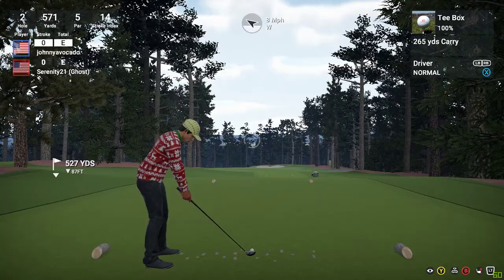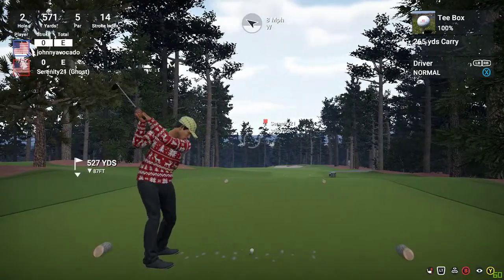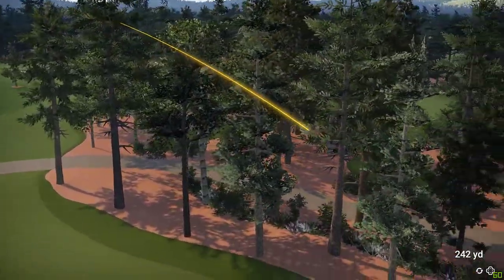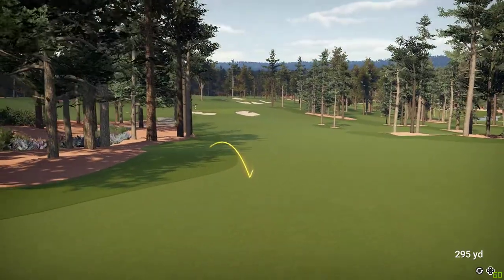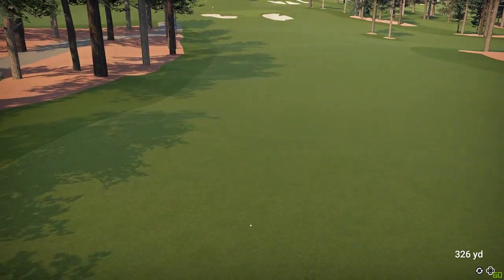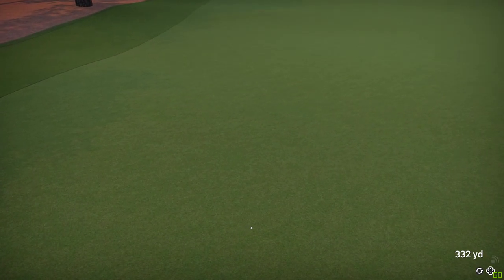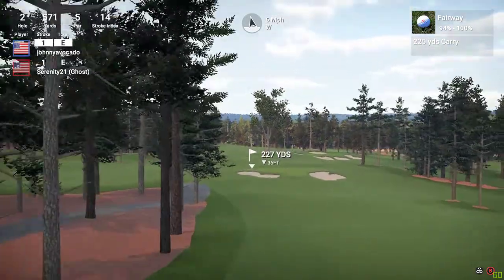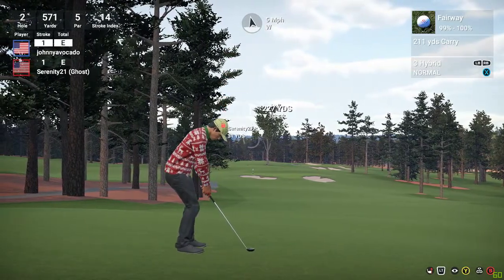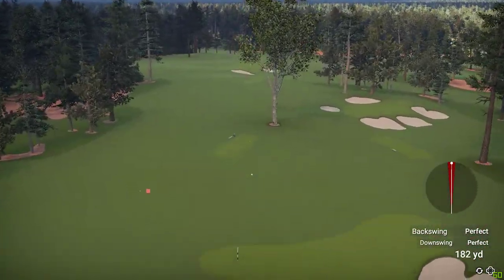Okay, let's send this little ball on its way. Solid swing. And we're right around 225 yards out here. I hope this bites.